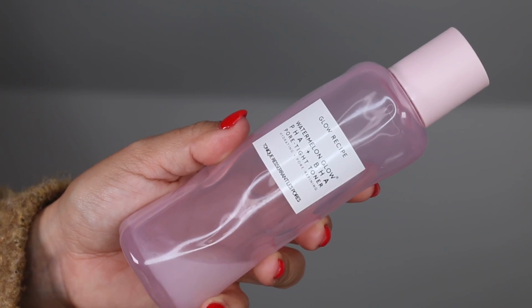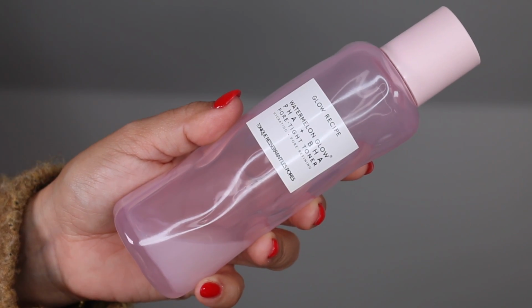Something that I had opened a while back, but really enjoyed this year, is the Glow Recipe Watermelon Glow PHA and BHA Pore-Tight Toner. This is hydrating and pore refining. I have not used the Murad Hydrating Toner in, I want to say, about a year now. I think I emptied my last unit in 2022, and that was my absolute must-have. I used so many of those hydrating toners for a full decade. It was my go-to, and perhaps I will revisit.